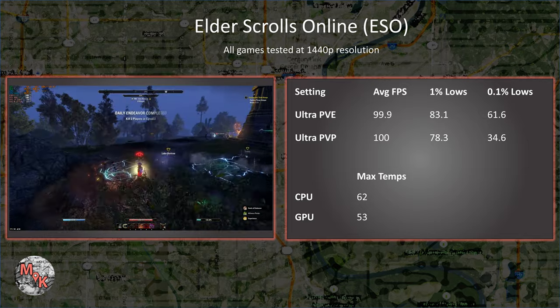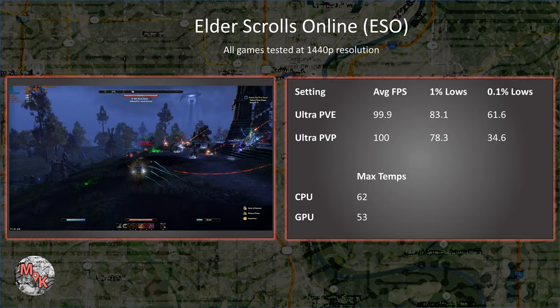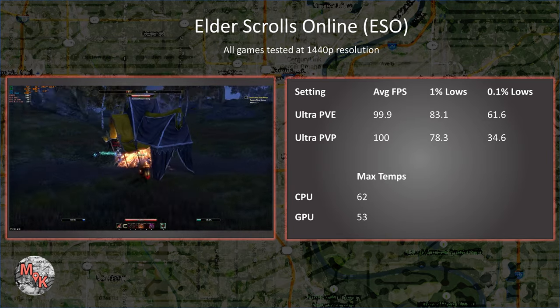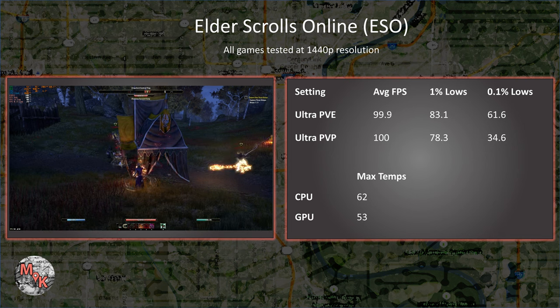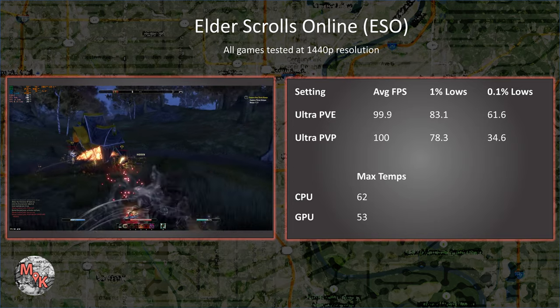Amazingly, the game did not really suffer. My 0.1% lows were less in PvP, but the average frames and 1% lows were nearly the same as in PvE. I did notice that for some reason my FPS never went above 100, so I wonder if there's a cap that I need to remove. Temperatures were really good as well, with the CPU maxing out at 62 degrees and the GPU at 53.